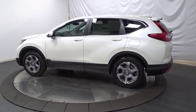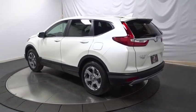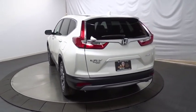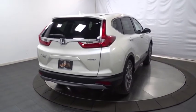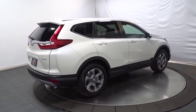Backup camera, keyless entry, leather-wrapped steering wheel, 8 speakers, compass, trip computer, electronic stability control, fog lights, tachometer, outside temperature gauge, brake assist, leather seats, body color door handles, engine immobilizer, tinted glass, low tire pressure warning, leather shift knob.